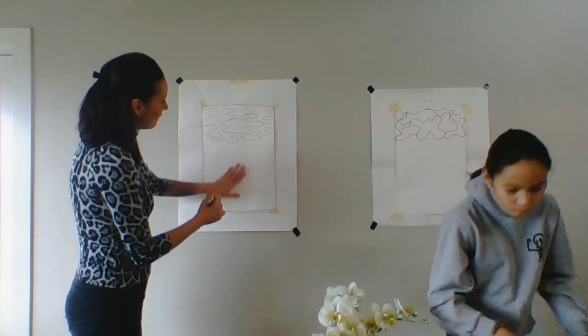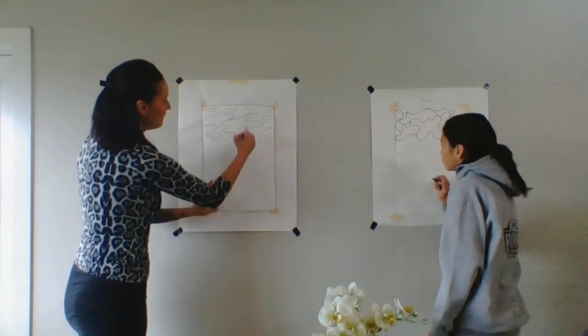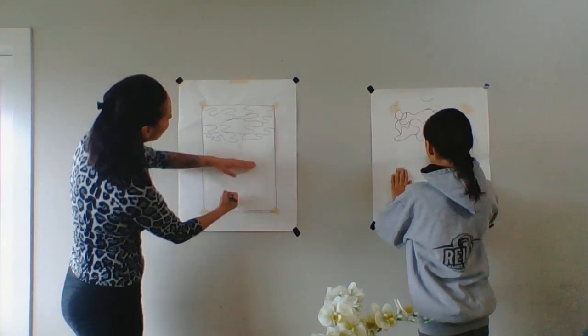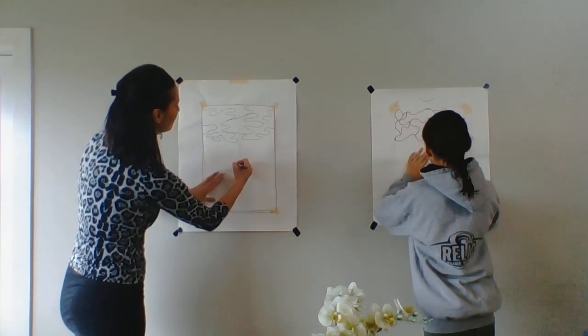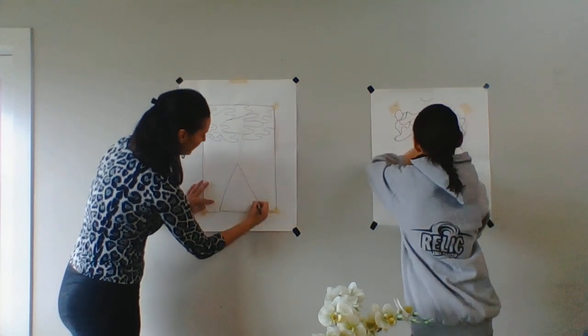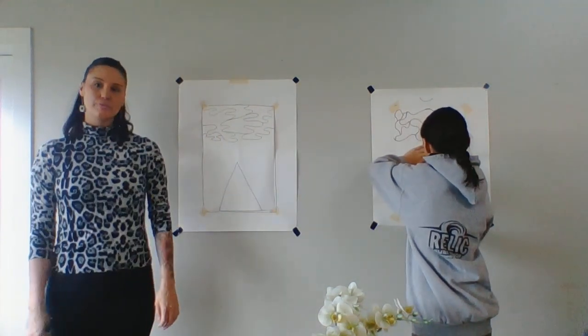So now we're going to do the teepee. You can either go up and down or down and down, but I'm going to go about the bottom third of the page. Nice big triangle.